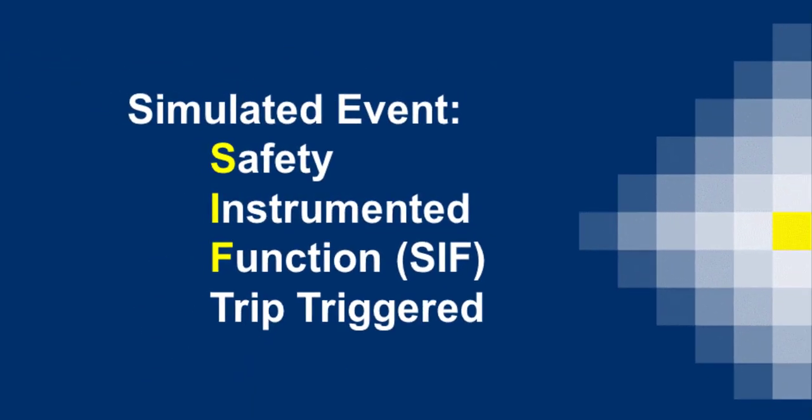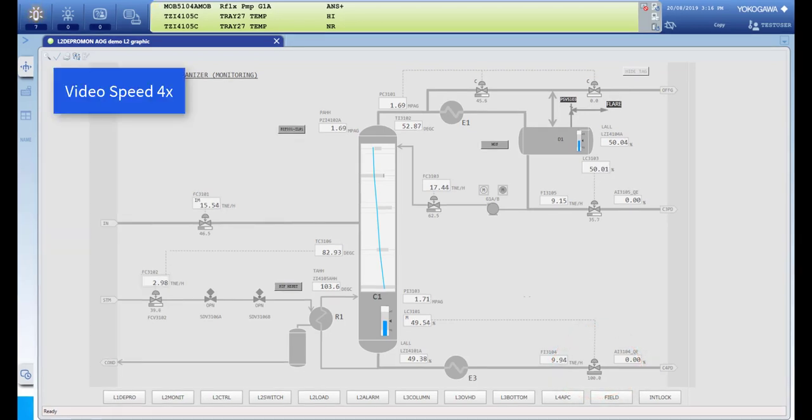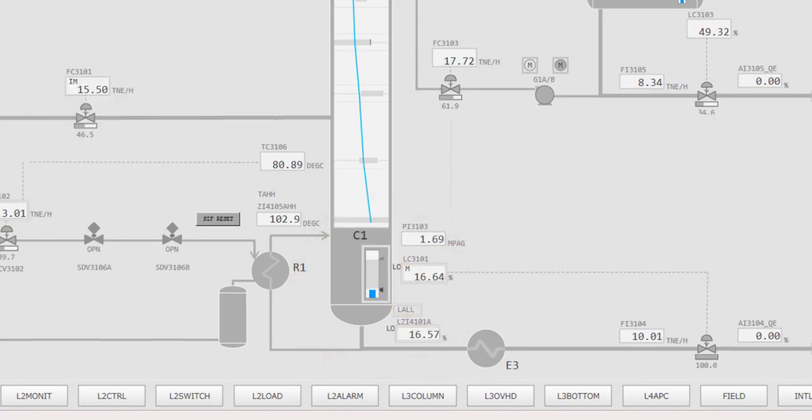Now we will simulate some events on our depropanizer unit. I'll start by simulating a valve failure on the butane outlet from the column. We see here the valve has failed open, and soon we'll see the sump level starting to drop. It takes some time to occur, so the video has been sped up. As the level drops further, it goes into alarm and then eventually hits the trip point.